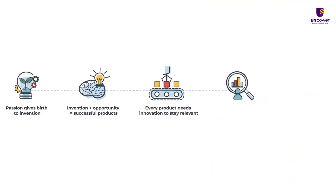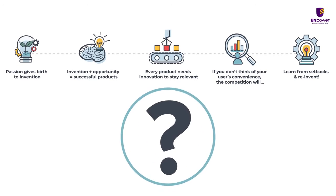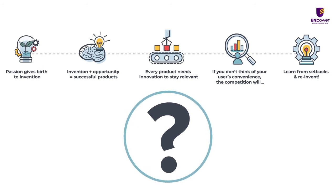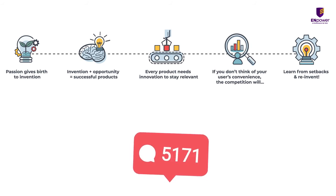Did you notice what was the key to the success of Hudson's whistles? Did the hustle of the whistle inspire you? Do let us know your thoughts in the comments section below.